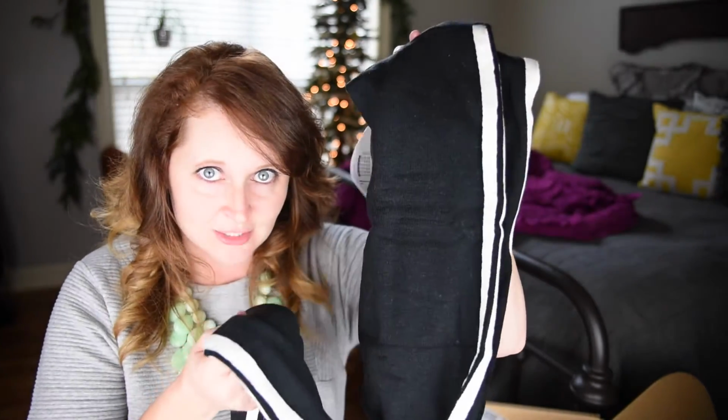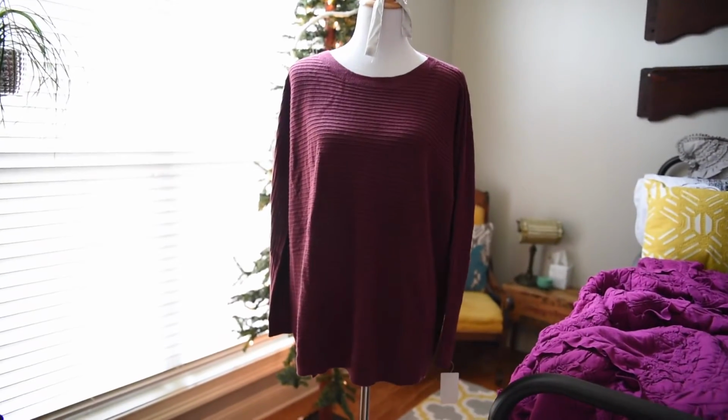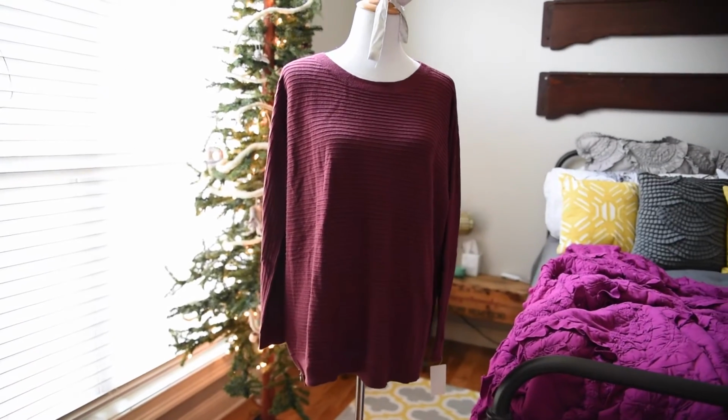I really like them. They're comfortable, they fit great, they feel great. All the things that you want in a legging. That's what these are. So she also sent me another large tunic-y type sweater. This one is ribbed. It's also kind of a purpley wine color, and it's fine. The price was fine. It feels great.